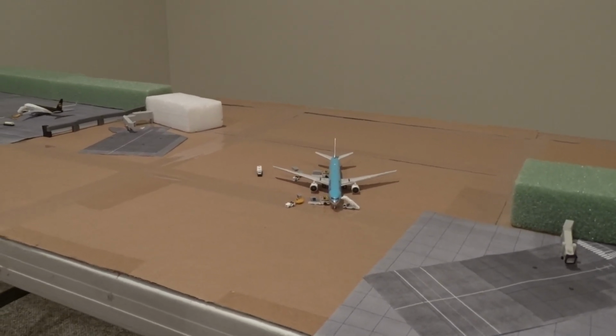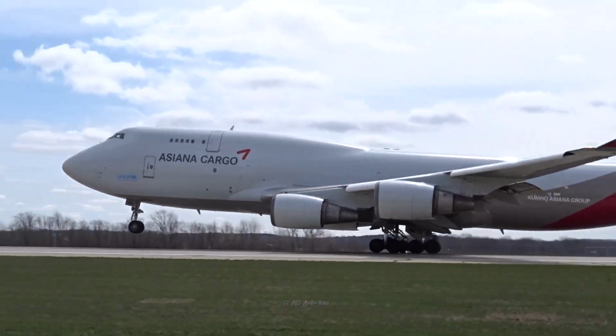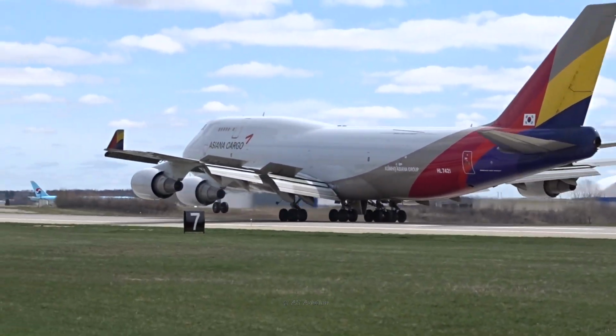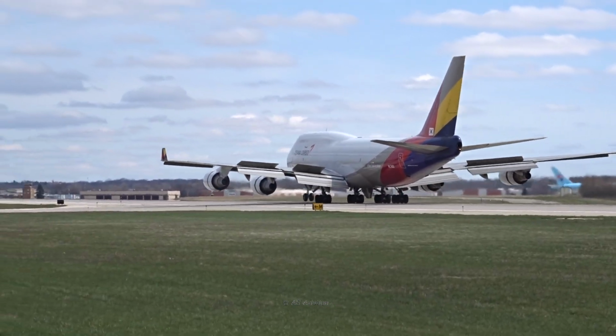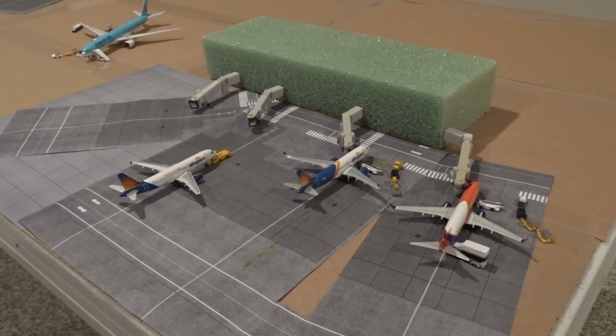I was able to go airside back in November, and then recently back in April, I was able to get up airside with Korean Air, Asiana, a bunch of cool stuff. Okay, so we'll start off here with the passenger terminal here in Rockford.